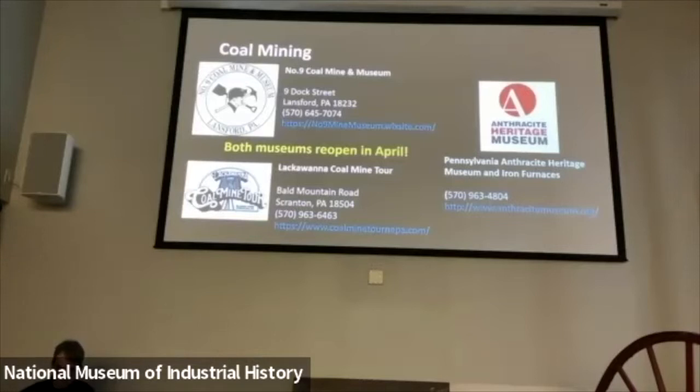These two historic sites, the three museums, two historic sites, do a great job of that. If you're interested, please go see them. They're not far from the museum right now. And the Anthracite Heritage Museum and the Lackawanna Coal Mine are actually on the same property in Scranton. So well worth a visit.